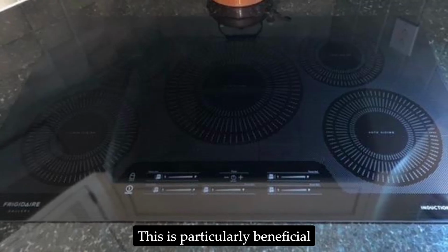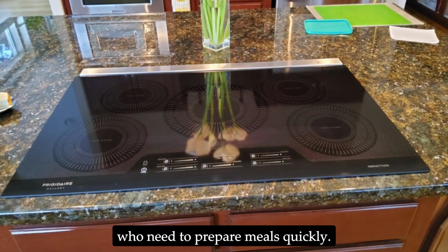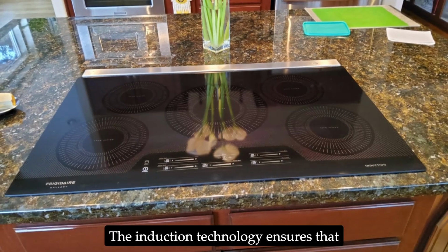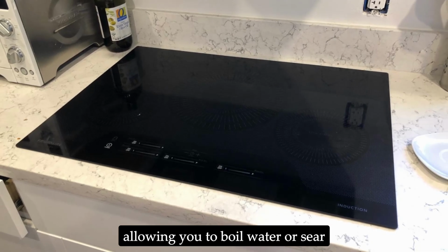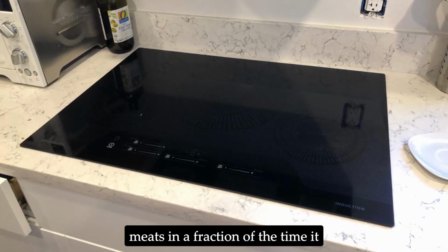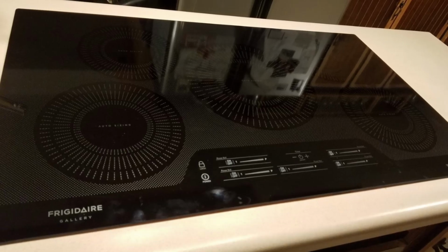The Frigidaire electric induction cooktop excels in providing rapid heat. This is particularly beneficial for busy households or individuals who need to prepare meals quickly. The induction technology ensures that the cookware heats up almost instantly, allowing you to boil water or sear meats in a fraction of the time it would take with a conventional cooktop.